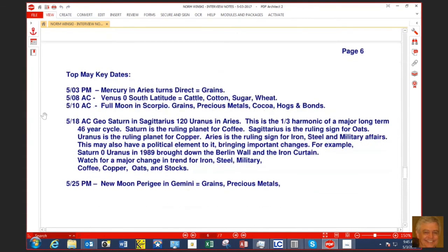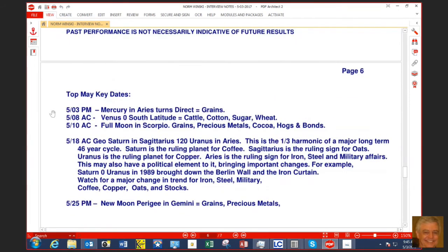If they continue, they could just have a pullback in the Mercury direct, and then go up into the full moon next week, which is on Wednesday, the 10th. If they start breaking down through your levels there, Larry, then they're probably going to go lower into the full moon. So we're at a fork in the road on the grains, and with a lot of different things.